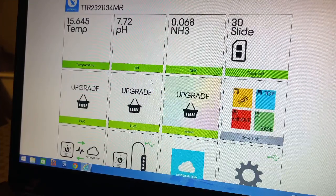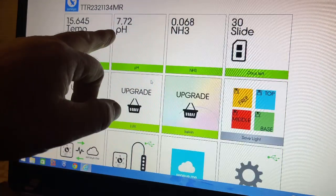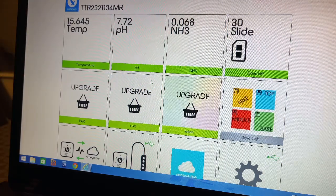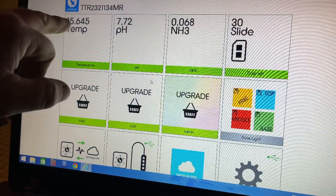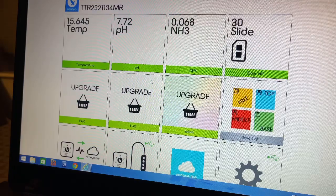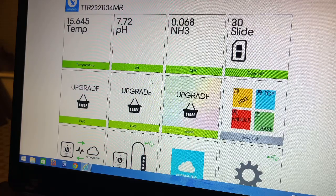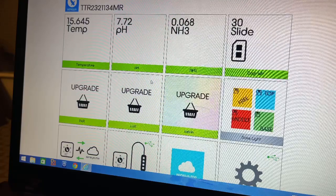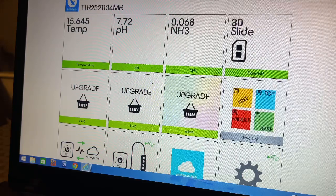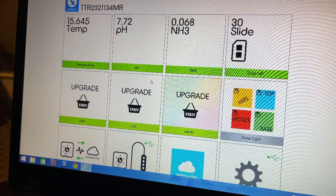So on the computer, you can see that the new slide has changed things a bit. The pH now is 7.72, and that's just on normal settings, totally reset to normal. Temperature's reading approximately true, it's about 15.645. I think it's closer to 16 at the moment on the outdoor thermometer. 0.068 of ammonia, which is probably about right, because I've been chucking a lot of feed in today and having the covers off and doing a bit of cleaning, so it's probably knocked it up a little bit.